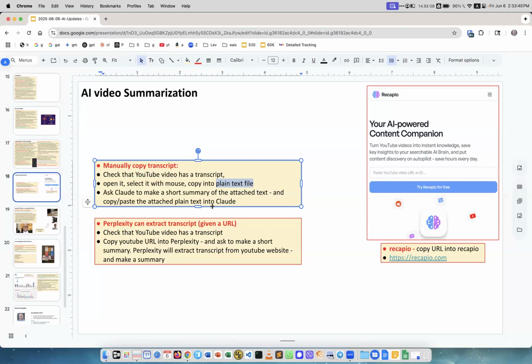An even easier approach: Perplexity can actually extract transcripts from a YouTube URL, so you don't even have to manually copy and paste the transcript. You go into Perplexity, ask it to make a summary of the video, and paste the video URL, and it will do the rest. The only thing is sometimes videos don't have a transcript, and then Perplexity will not be able to do it, right?